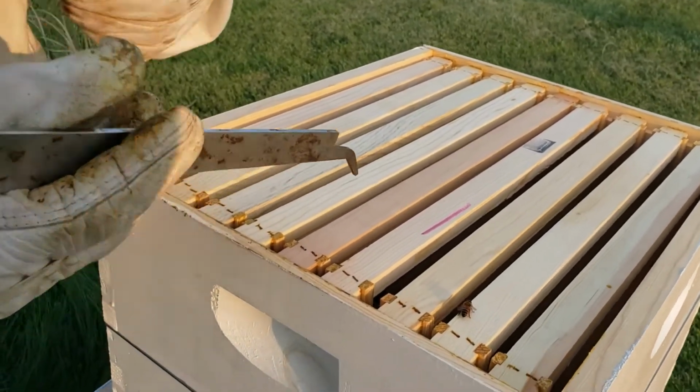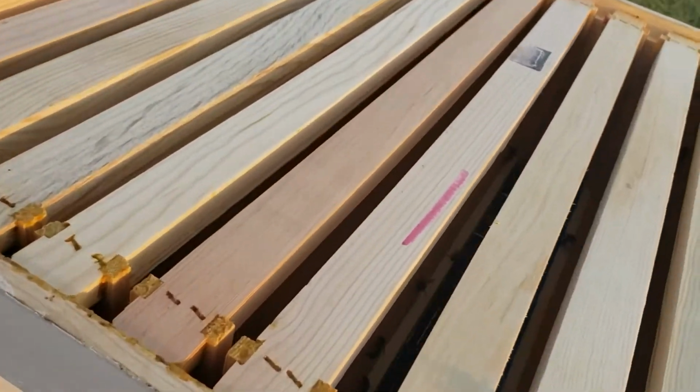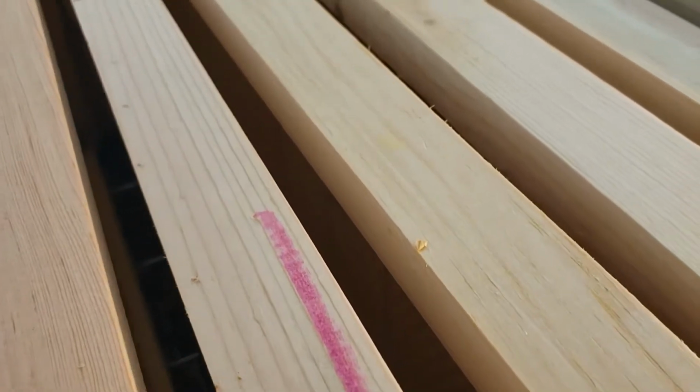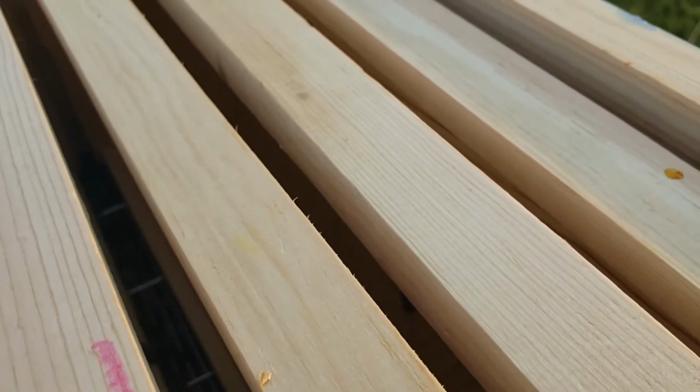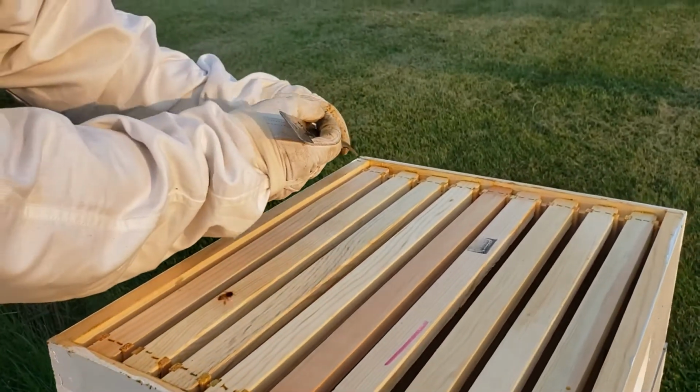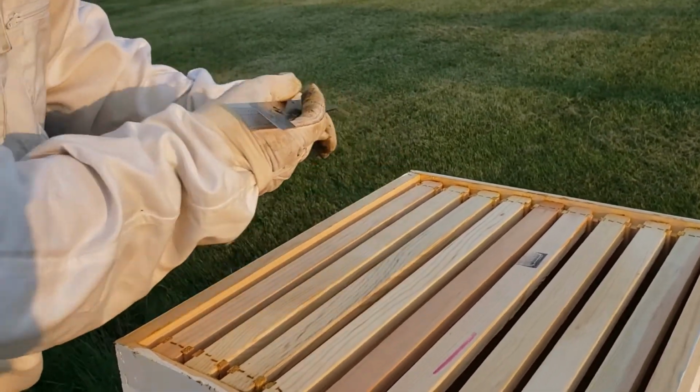Right. So you think all the other frames there are empty also? I can see them, yeah, and if you can get a good view looking between, this is a 9-frame box that we're doing. You can see that there's hardly anything on them, it's just the white wax. Okay. I like the fact that they're all over it, but they really aren't building it up yet.